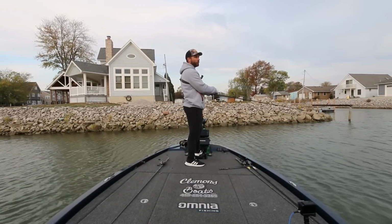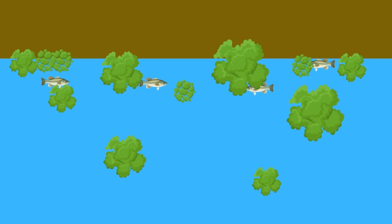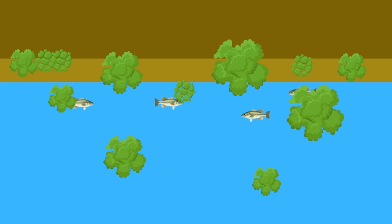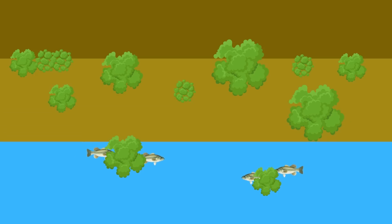And so with the wind coming southwest right now, I think it may have this lake, or at least this harbor, down. And the thing about water that is down is that it can be a really good thing. What I've noticed about water that's down, whether in a tide situation or a drought situation, is that it really confines the bass. So a lot of times it makes it a little bit harder to locate them, but once you do, you can find groups of them.